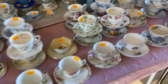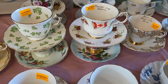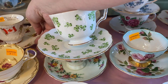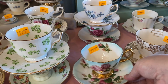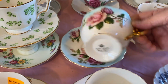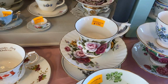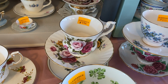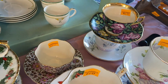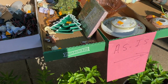Oh wow! There were just stacks of them and layers. Excuse me, Canada. Oop, oop, oop. Well, I got lucky. It didn't tip over. Love this one. Look at that. Isn't that beautiful? I'll be adding that to my collection for sure. Gosh, there were just so many really, really striking ones. Oh, love the black and the patterns. There was some Christmas there too.